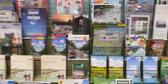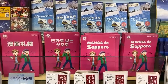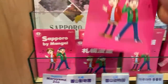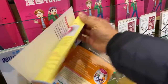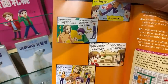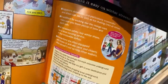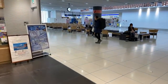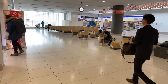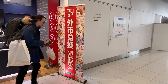There's Otaru represented. There's some maps and information and Hakodate. And then of course, Sapporo. This is a Sapporo by manga. That's pretty cool. Let's see what they got. Okay. So it tells you all of the story of Sapporo for tourists in manga format. That's very cool. All right, I'll be back. It's very hard to do this with one hand. All right, I guess some of you are probably wondering about the exchange rates. Right now, it looks like it's closed.